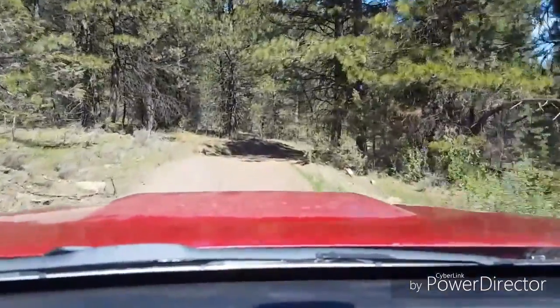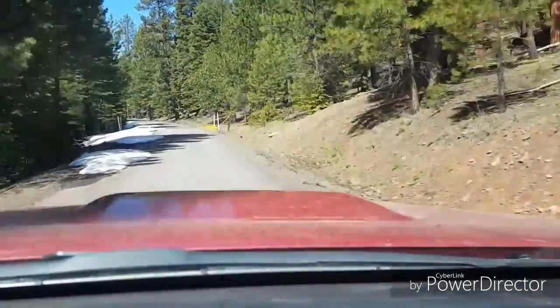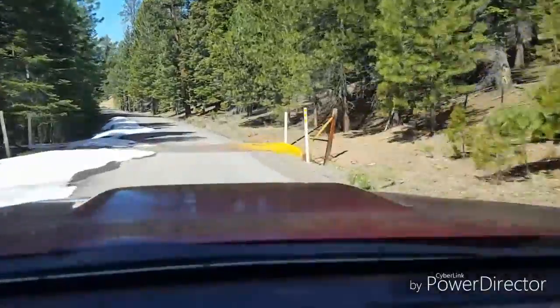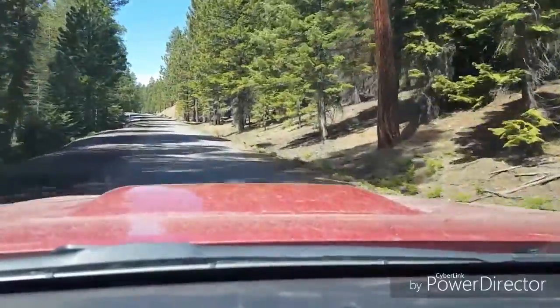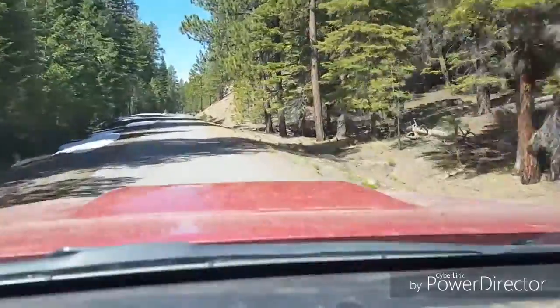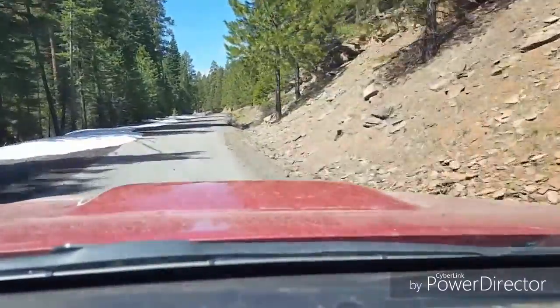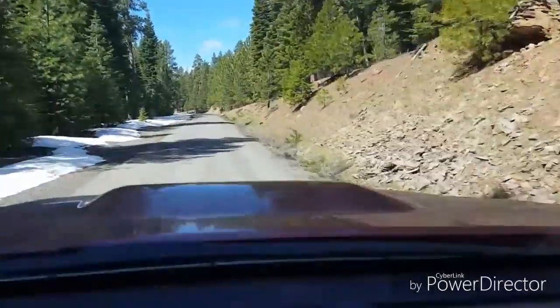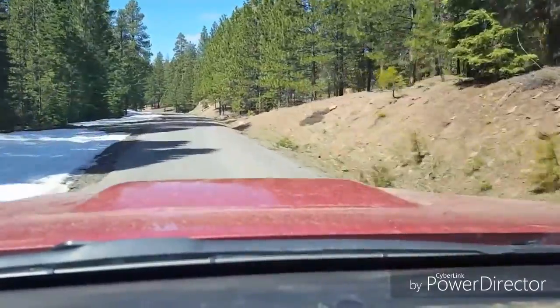Again, we're on Rose Creek Road. Alright, one of my arch nemeses has made its appearance for the first time today. Well, 2 days actually. And it's snow. It's 46 degrees right now. I'm on NF16, which is the name of the road according to my GPS on the Toyota 4Runner. There's snow on the ground. I think we should be okay though.